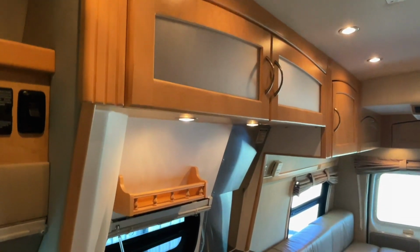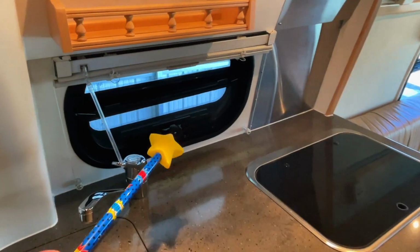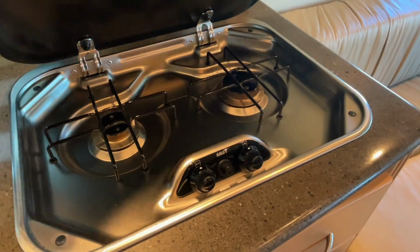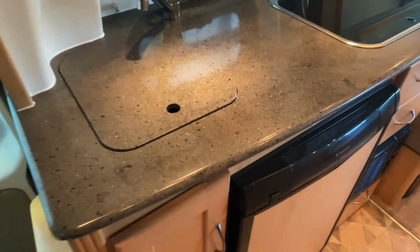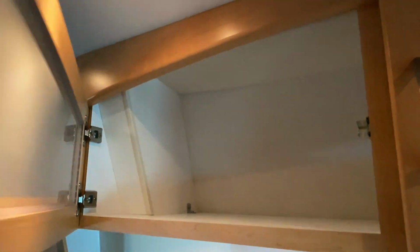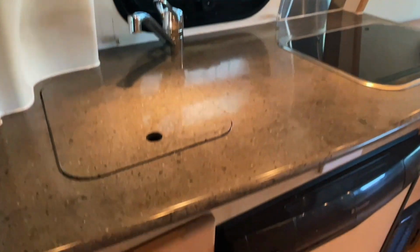Stepping into the kitchen area. Got a partial aluminum backsplash. We've got a window that does open with a screen. 2-burner propane cooktop. Got nice Corian countertops on this unit. Single basin stainless sink. Go ahead and check out this overhead storage quick. Your water pump down there in the bottom, as well as some storage.